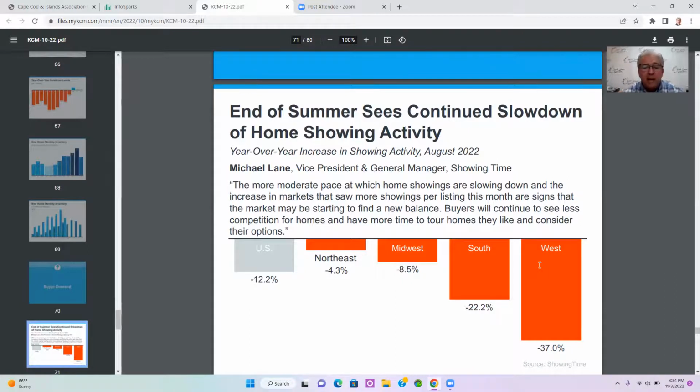So what they're saying here is the end of summer sees continued slowdown of home showing activity. Well, less people looking at homes. I agree with that. The more moderate pace at which home showings are slowing down and the increase in markets that saw more showings per month than this time last year are signs that the market may be starting to find a new balance. Buyers are continuing to see less competition for homes and have more time to tour homes they like and consider their options. So we're in the Northeast.